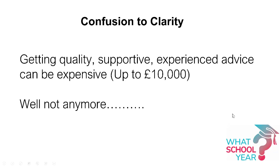Getting quality, supportive and experienced advice can be expensive. I've heard of education consultants all around the world charging up to £10,000 for quality advice. And I'm here to tell you that that's not what I'm talking to you about today. I'm hoping that you might find this approach to getting some advice a refreshing one, and also a lot more cost effective for you.